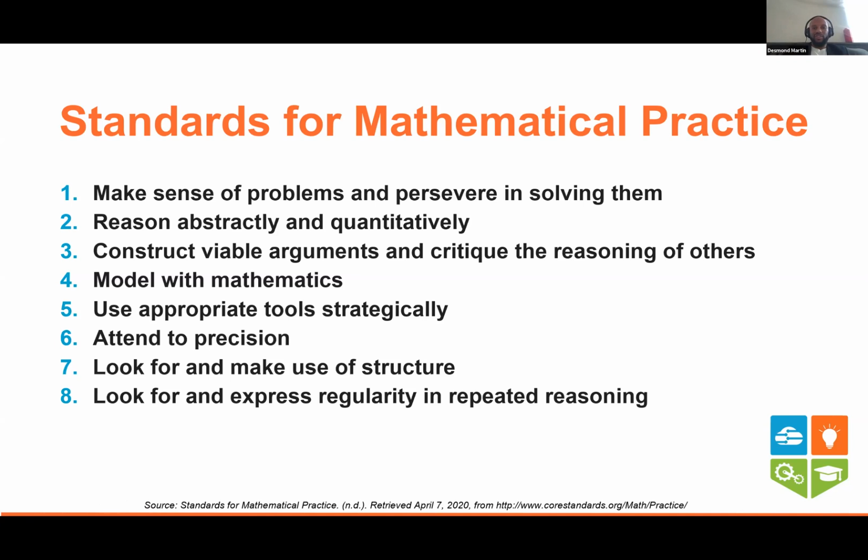So as your students are learning math, no matter what the age, we want them to be able to make sense of problems and persevere in solving them. That's really more about understanding that they've got different skills and different tool sets. We don't want them just to focus on one way of doing something. We want them to be able to understand the meaning of a problem. And once they understand the meaning of the problem, think about the constraints, the relationships, the goals of the problem, and then attack that problem from multiple angles.